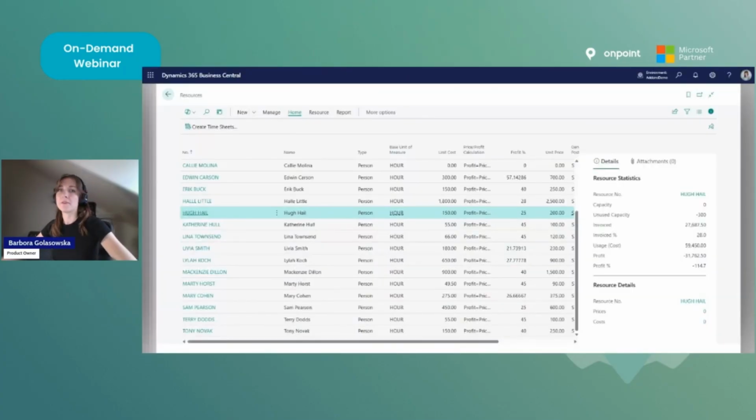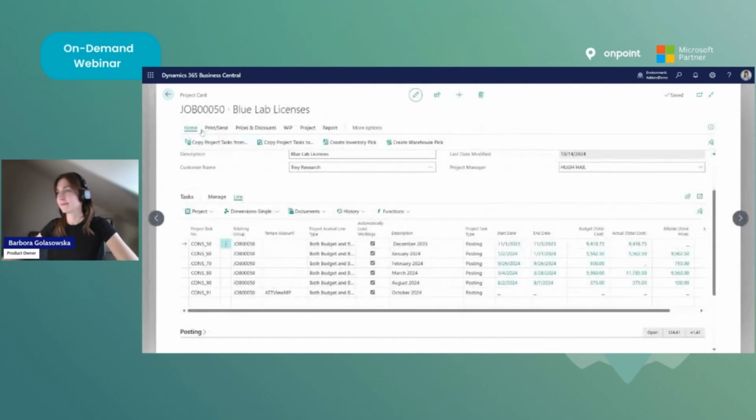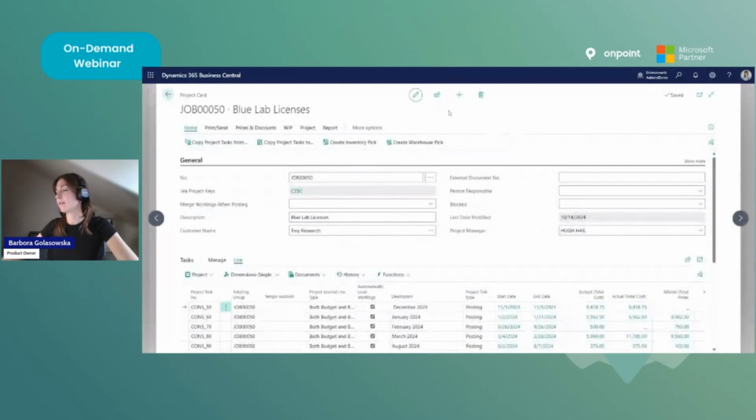Okay, we also have flexible project mapping and other customizable features so that you can adjust the workflow exactly according to your needs. So let me head back to the project card. And as I mentioned, the flexible project mapping can be done using the project keys from Jira.